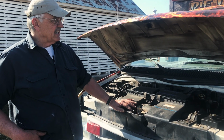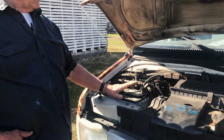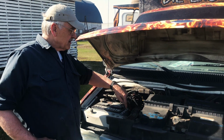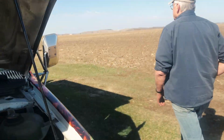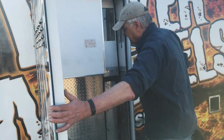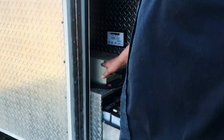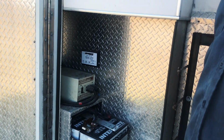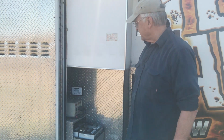So the electrical system on it is pretty extensive. You can see that we got one battery right here, which is almost new at this point. It's got one alternator up there, and it's got another one down at the bottom. And if we come around to this side right here, we can see that we've got two more batteries here, and we've got a DC-AC inverter, which allows us to run 110 volt appliances and tools off of a 12 volt system.